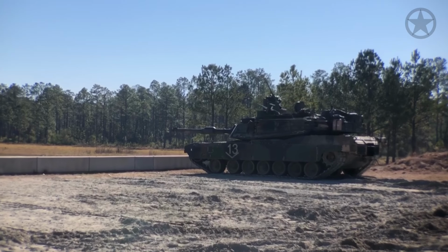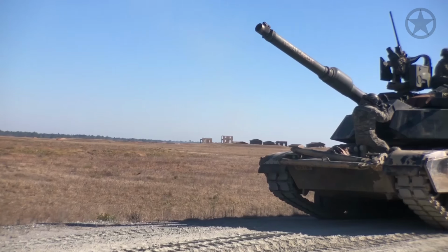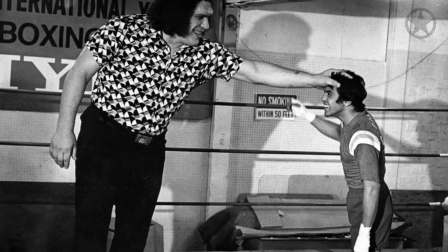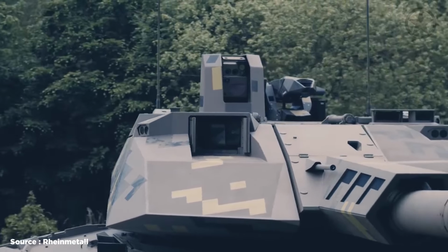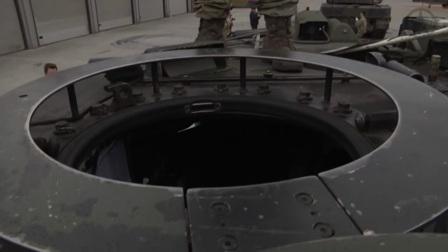With those extra 1,000 meters, the FGS can engage targets before they have a chance to even fire back. Kind of like being able to hold a short person back with one arm and hitting them with the other. When the FGS does engage targets, it also has a wide range of ammunition to choose from to tailor its shots to the target.